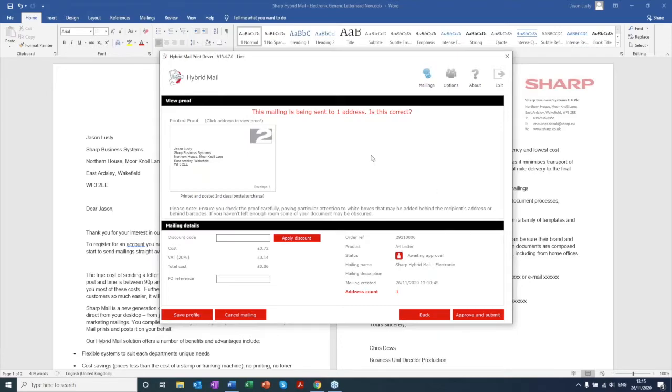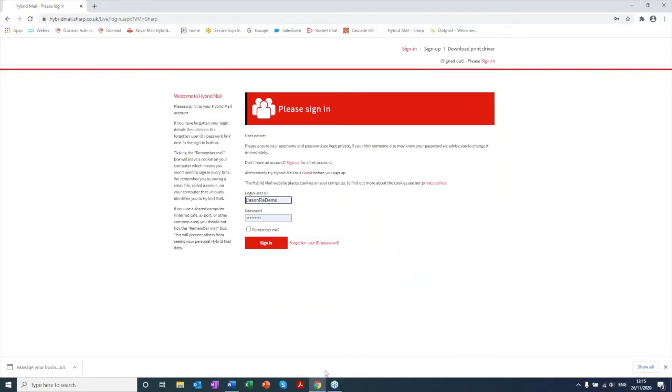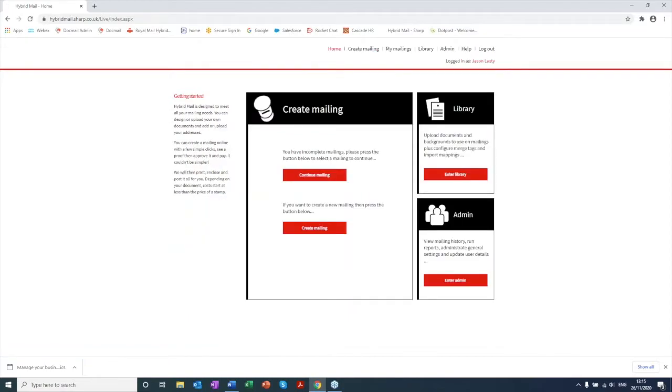So the print driver is the day-to-day tool for most users within admin areas across many businesses. All of the activity from the users in the print driver is captured in an online web portal. So if I just log into the web portal, we have a number of things that actually happen within the portal, but all activity comes through this account.